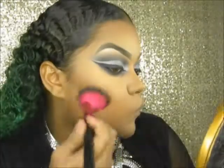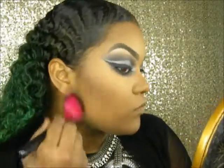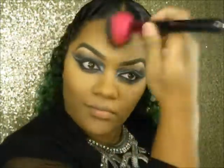And again, I'm using that same palette by NYX Cosmetics. And I like to really get into my cheekbones, go down the sides, like just in front of my ears. That's a little trick that I learned from Kim Kardashian and her makeup artist. And now I'm just blending my entire face, so again, everything flows more naturally into one another.